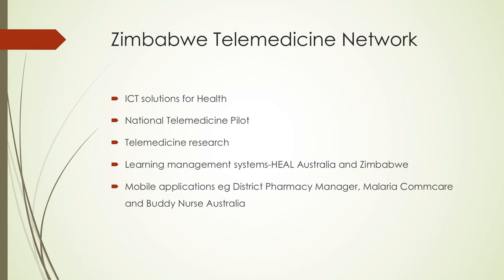And we are in ICT solutions for health providers. So essentially what we do is we identify challenges within the health sector and come up with ICT solutions to solve those challenges. Chief among the projects that we have done in Zimbabwe include a telemedicine pilot, which is running in 2 districts in the eastern province of Manicaland. We're involved in research. We are also involved in learning management systems. And we have also developed a number of mobile applications. One is a pharmacy manager, a malaria community care application, and also a bad-ness application.